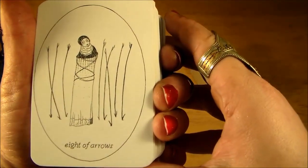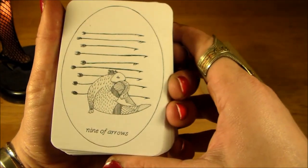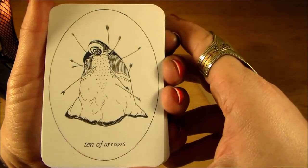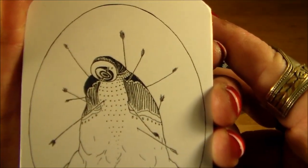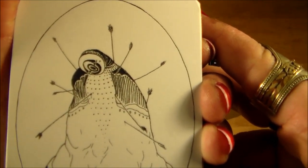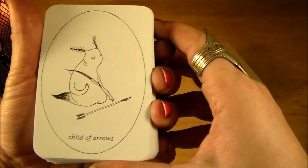Eight of Arrows. Look at her eyeballs bugging out. I love her. Nine of Arrows. And ten. I still have not been able to figure out exactly what is going on with this one. This is why I need the guidebook, I think. It almost looks like she's got a target instead of a face. I don't know. It's cool looking though. I have to sit with that one a little bit more.